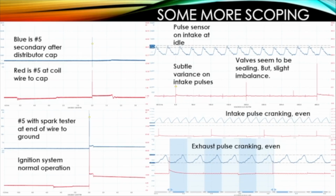Onto the pulse sensor at the intake. At idle, we had some variation, but the valves seem to be sealing. It's relatively smooth. There's subtle variances, but nothing really jumping out at me, and not enough variance to really make me concerned.